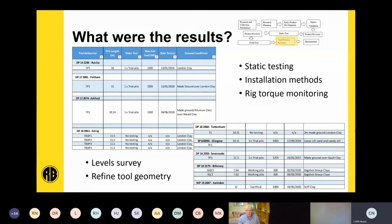So the majority of our trials are within over-consolidated clays. This is generally due to the site location. We have also now started to branch out into other ground conditions, for example, those sands up in Glasgow. We're making sure we're recording the performance of the pile in the static testing. And every time we did the trials, the pile consistently performed at or in excess of our expectations. We started to keep ourselves a database to just make sure we had every little bit of information that we gathered from our efforts, and we need to capture this for our design development going forwards.